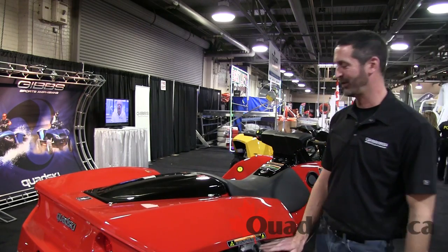Hi, I'm Jeff with Gibbs Sports Amphibians, and this is the Quadski. The Quadski is a high-speed amphibious vehicle.